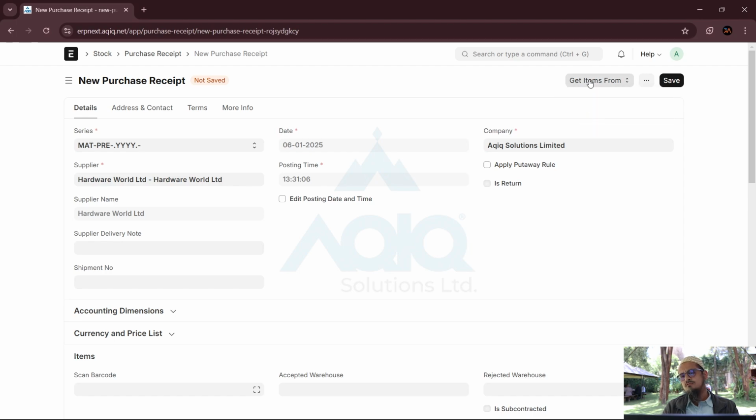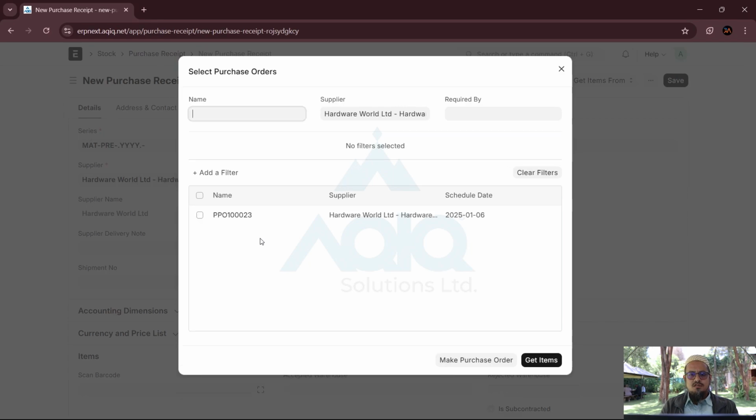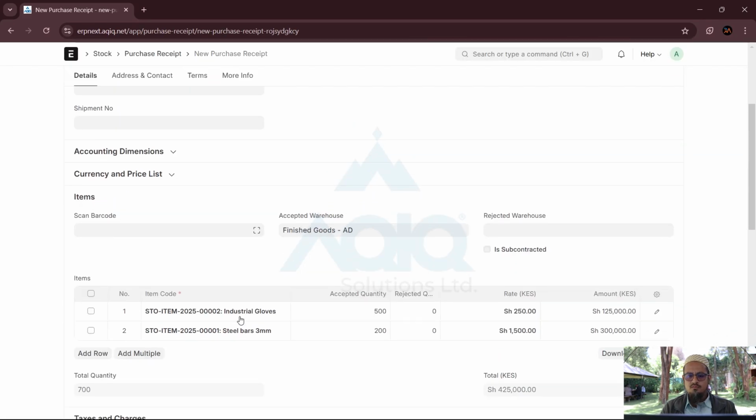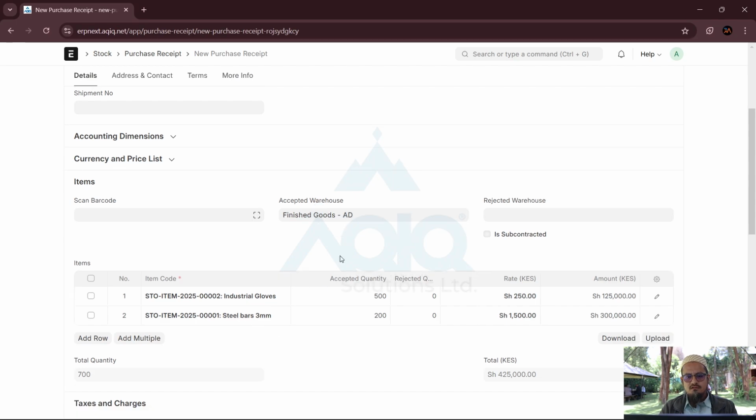Because I have to receive against an order. I cannot just receive without an LPO, and this gives you proper control. So I'll select Hardware World here, and select get items. So I'm receiving against this particular LPO. Everything is loaded here. Even the warehouse got loaded because I've already mentioned it in the LPO. Now this is the accepted warehouse, meaning the warehouse where I'm going to receive my quantities, and here we have accepted quantities. Sometimes when there is a supply, you will find some quantities are damaged. But you have to receive it, and then you negotiate with your supplier.